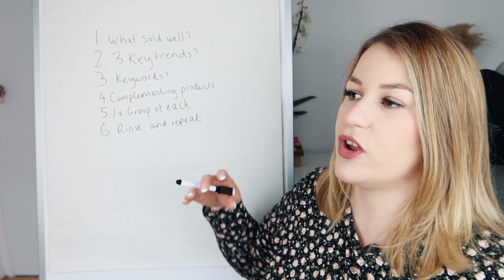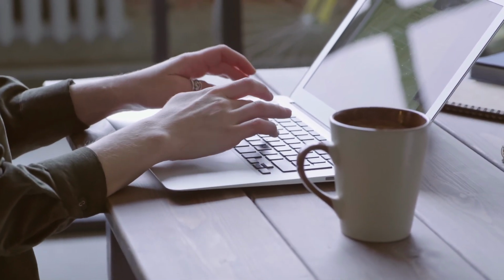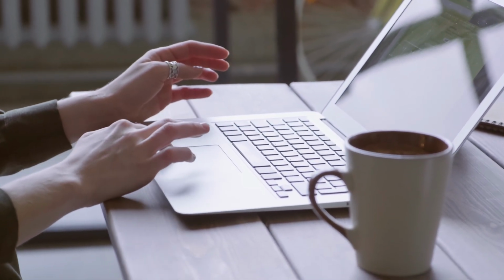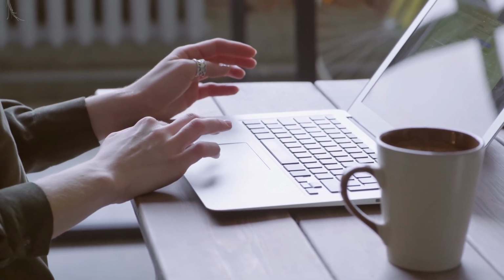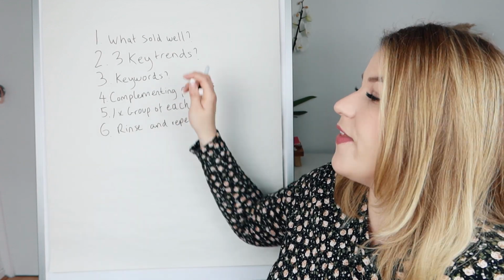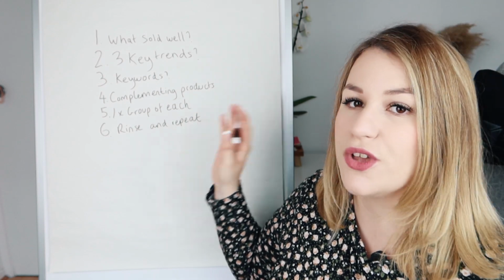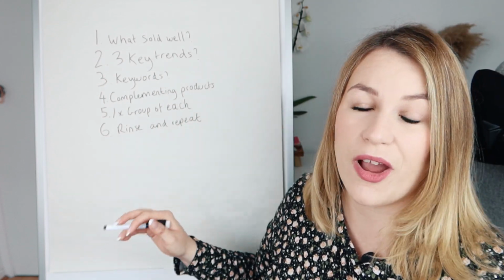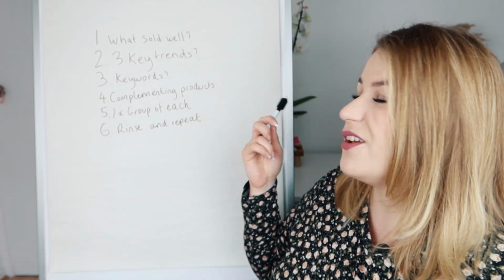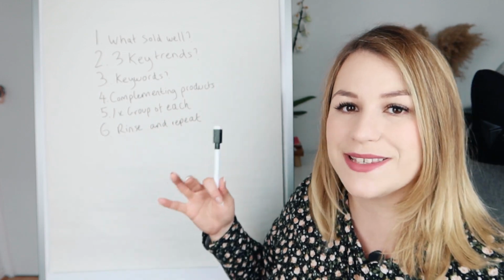So it could be that you create 10 new products in your next product launch, right? 5 of them could be, okay, well, I know that the Pantone color blue is a really popular color, so I'm going to make sure to include some blue element in these 5 products. And the other 5 could be complementing products for things that have sold well for you before in your shop, right? So do make sure to amalgamate the 2, and you're going to give yourself the best possible base to be able to create best-selling products.